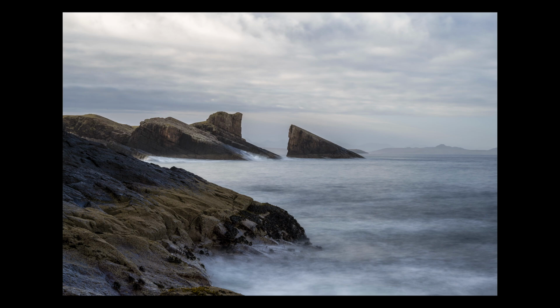I could have waited for better waves on the rocks, on the split rock, just so that they cascade down and maybe give a sort of veiled effect. But yeah, I haven't quite got this one right.